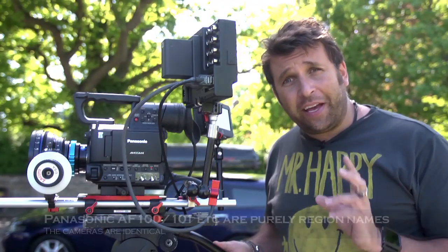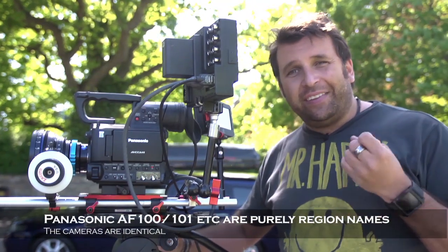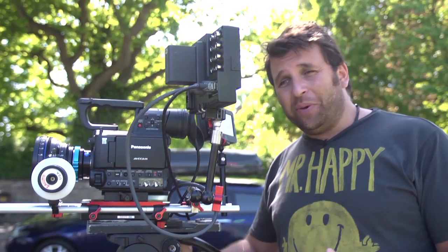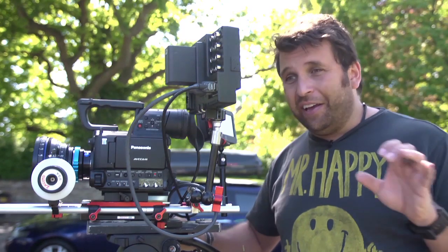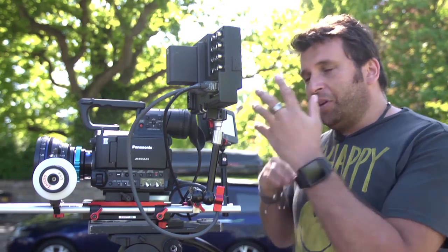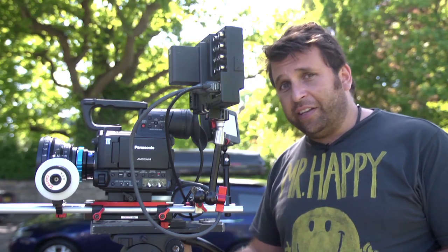The cool thing about the AF100 or 101, as this one is, and the F3, is they have SDI connections as well as HDMI. HDMI, you know, it's not great. It's a consumer connection. It's for plugging your Xbox into a TV once and leaving it connected. It's not designed for being pulled and plugged the whole time. But we are using HDMI so we can record on the Ninja, because this is HDMI only. Otherwise I'd have used something like the Convergent Design Nano Flash.